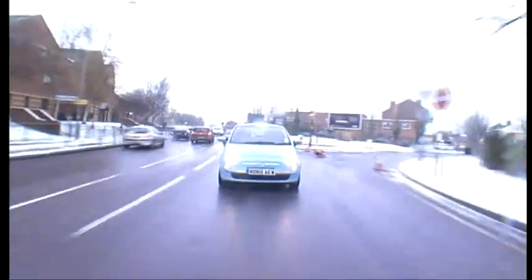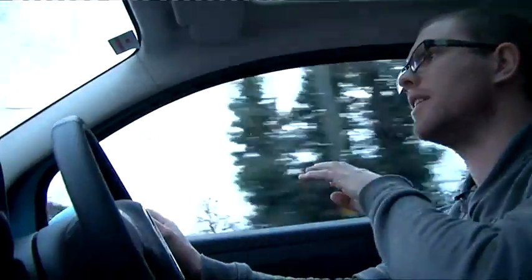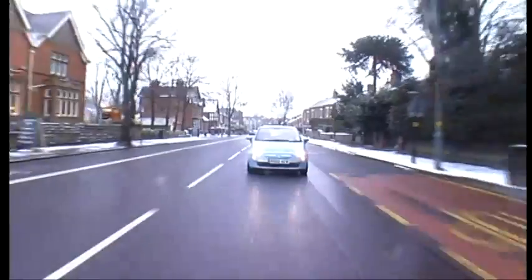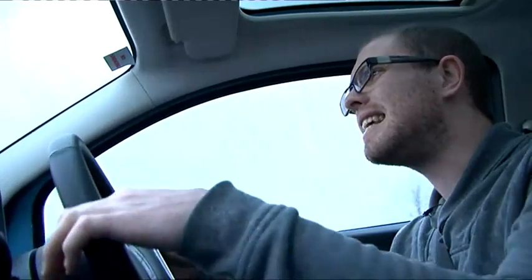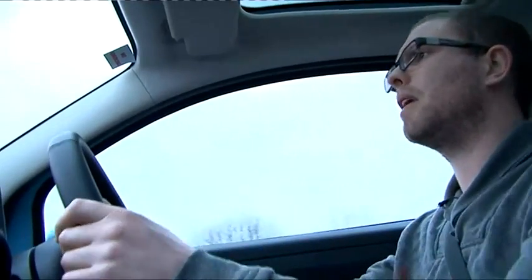Apparently, the TwinAir's 2-cylinder engine is 12 kilograms lighter than the standard 1.2 litre 4-cylinder engine in most Fiat 500s. I can't tell the difference. It is quite nimble, it is quite agile, but the steering's a bit numb and it is a bit bobbly over the bumps.